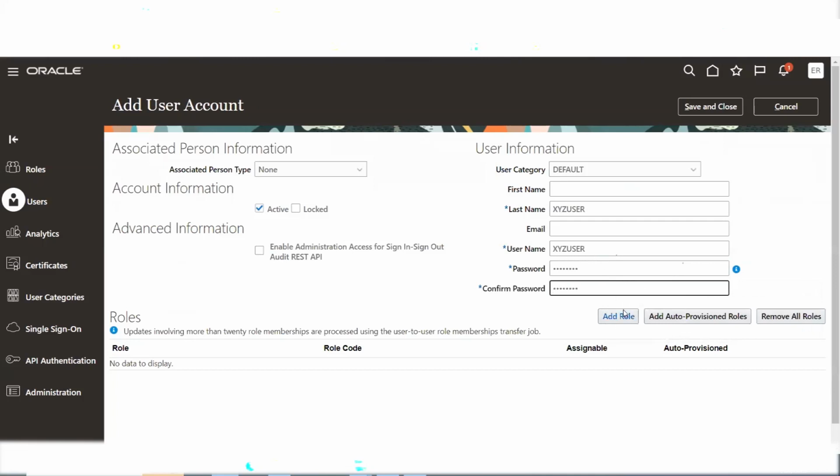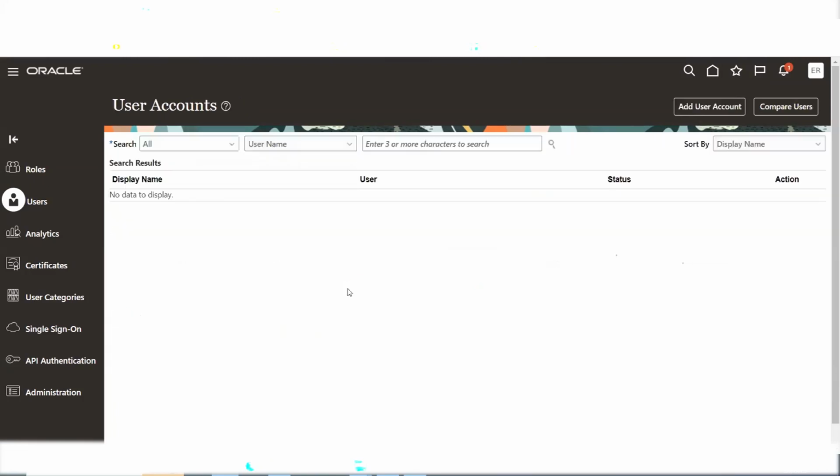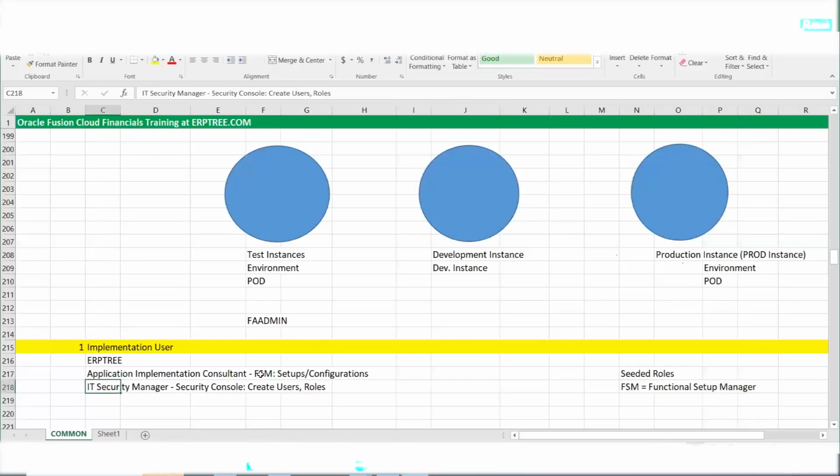If you want to assign the roles, you can assign. Just save and close. See, we are able to create the user from ERPTREE user. We are able to create the new user. And if you want to assign the roles, yes, roles also you can assign. It means the ERPTREE user got access to FSM and the security console. So this is what we have to verify.